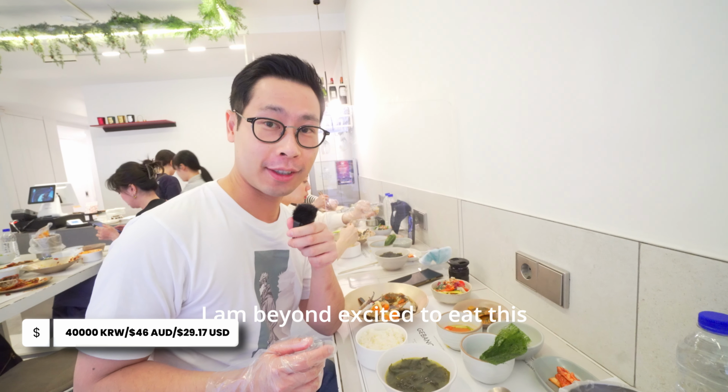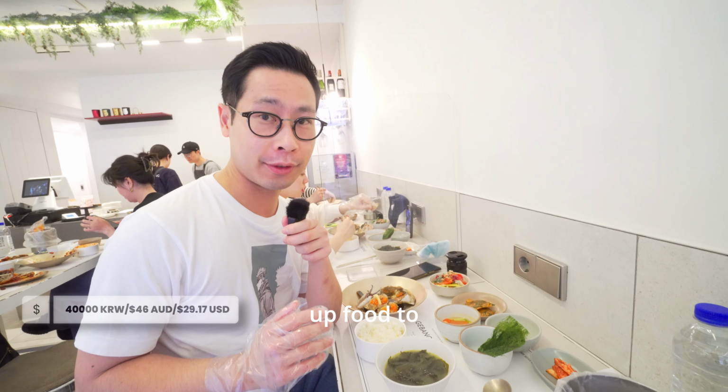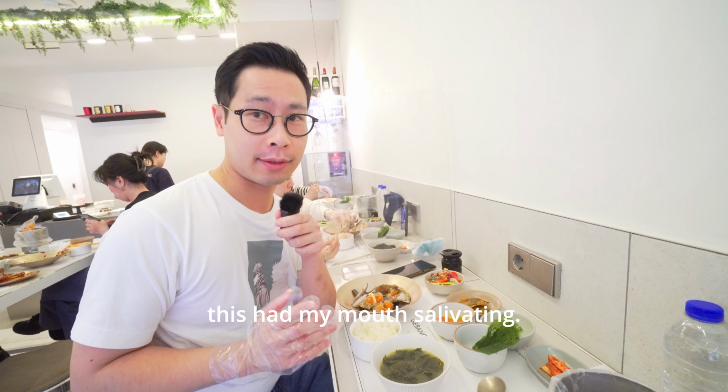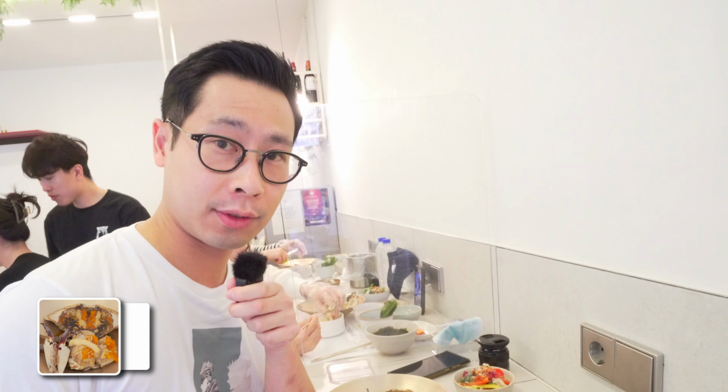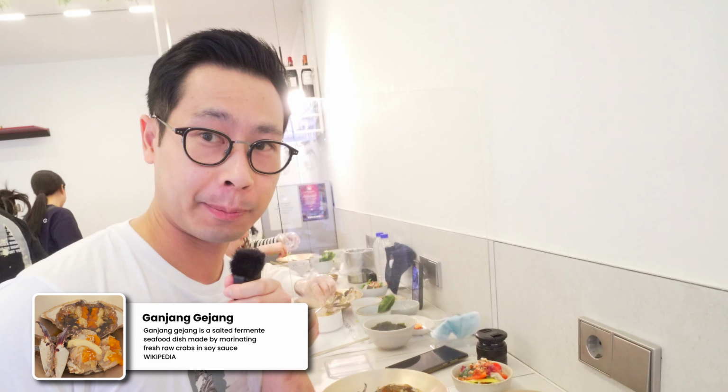I am beyond excited to eat this. So when I was looking up food to book in Korea, this had my mouth salivating. It was one of my top things that I wanted to eat. It's basically soy sauce raw marinated crab. So let's give it a go.